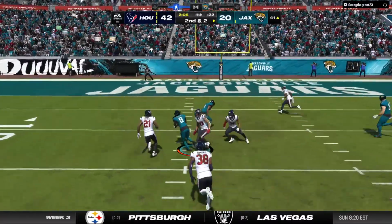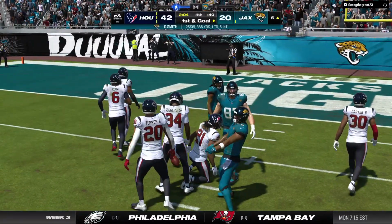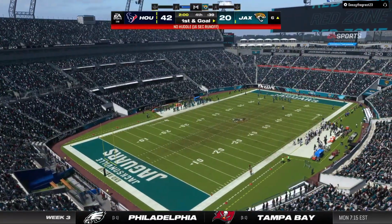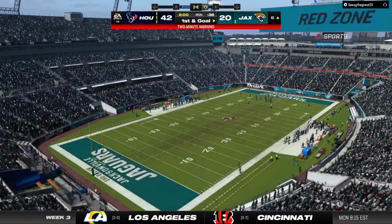Oh, he's got a man wide open, complete. And down he goes, taking it inside the 10, just shy of the 5 at the 6. It's a gain of 35.